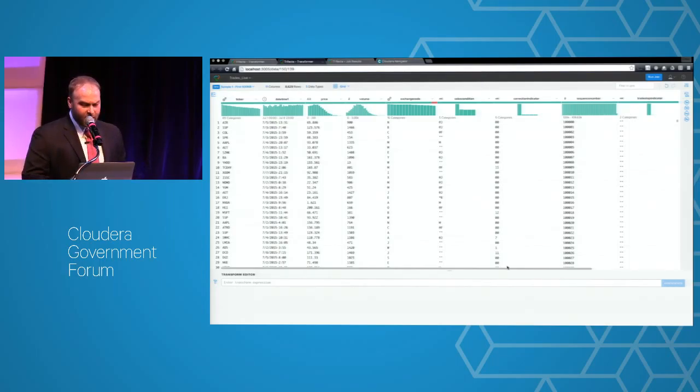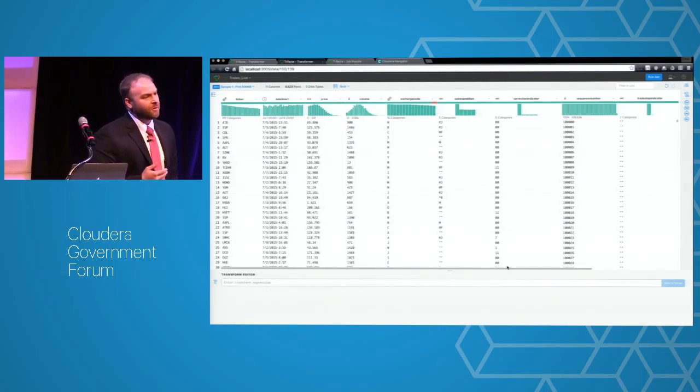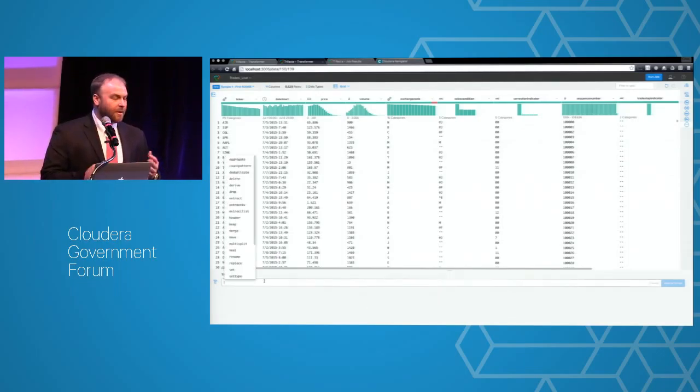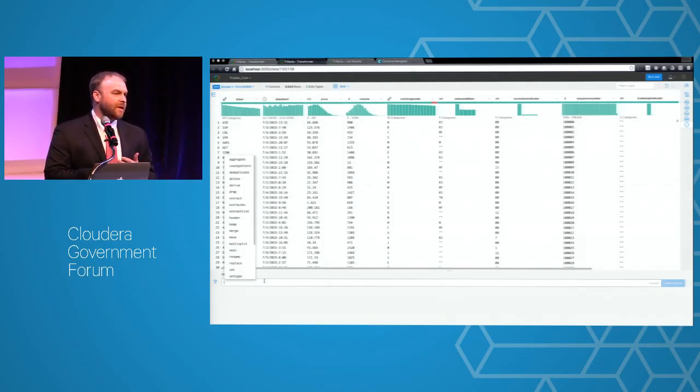Everything I've done up till now has been visual in nature, but ultimately there may be data science folks or some analysts who want to impart their own knowledge on the data or do more complex manipulation. So what they can do is click on our transform editor, where they can begin to interact with the tool in a much more detailed way, doing things like complex aggregations, calculations, extractions of key value pairs or ternaries.